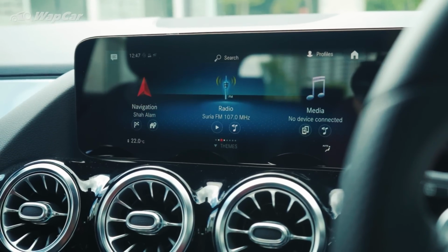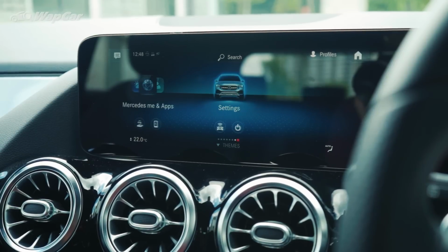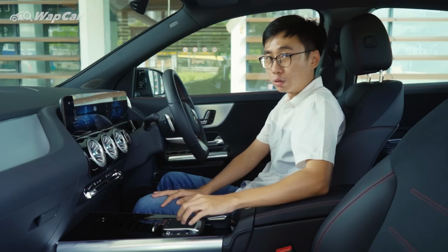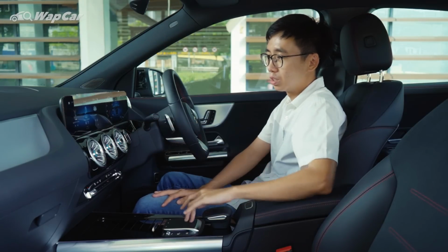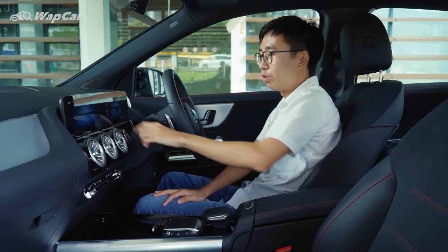Next up, the MBUX touchscreen infotainment system. Yes, it supports touchscreen. I think it's one of the better ones within the segment, because first up, you're able to control via the touchpad right here. You're able to use it with your touch controls. You know, sometimes you just want quick access via your touchscreen.